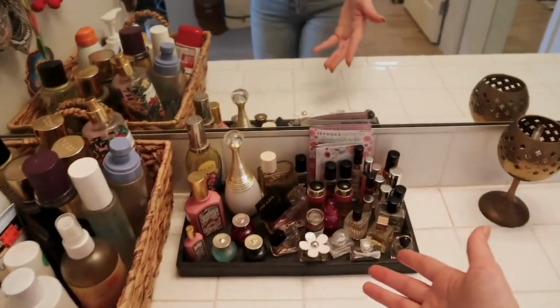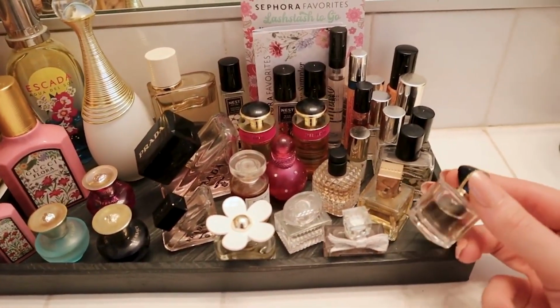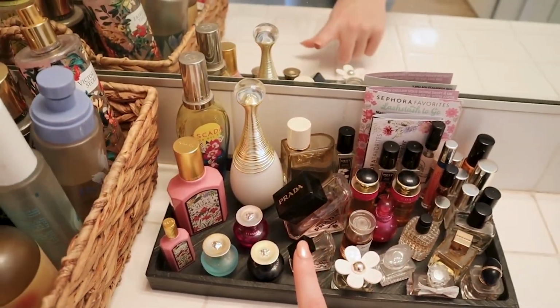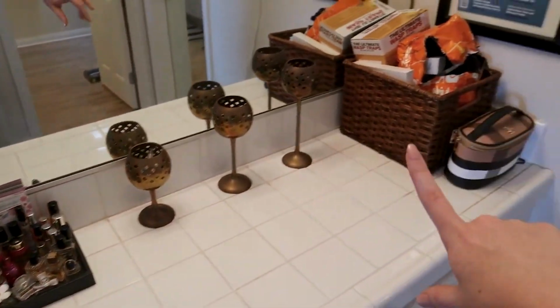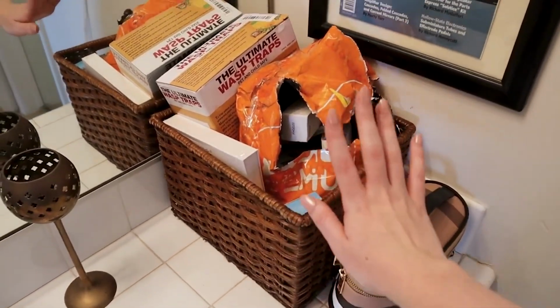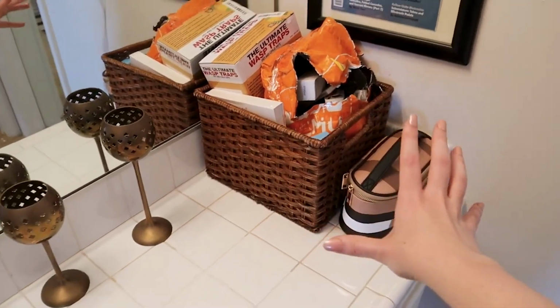And then I have perfumes right here, which I do have a collection of minis. I am obsessed with the little mini perfumes. I think they're adorable. And then I do have some actual full-size ones, some different cards to redeem at Sephora, decor, and then right here, this is stuff I need to film. So anything that needs TikToks, like shorts, all of that goes in this bin, so I remember to film it, and that's why that stays right there.